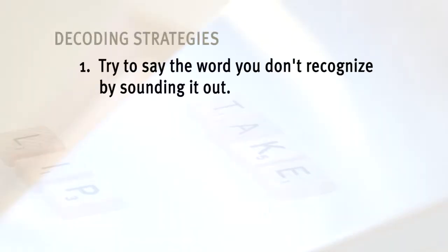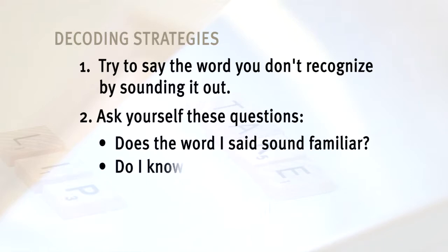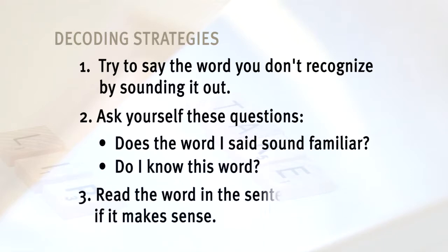You can help your learner decode unfamiliar words while reading independently by practicing the step-by-step decoding strategy you've just seen. Number 1, try to say the word you don't recognize by sounding it out. Number 2, ask yourself these questions. Does the word I said sound familiar? Do I know this word? Number 3, read the word in the sentence and see if it makes sense.